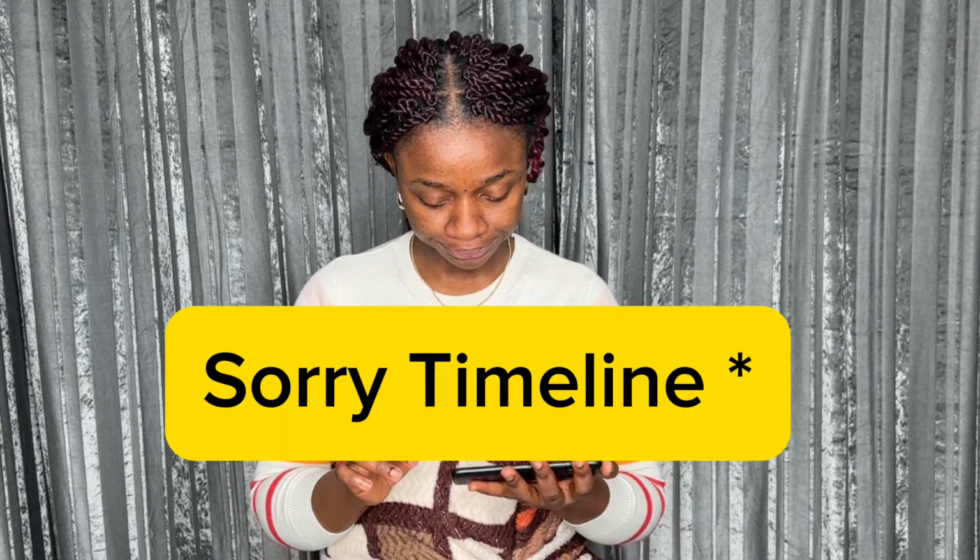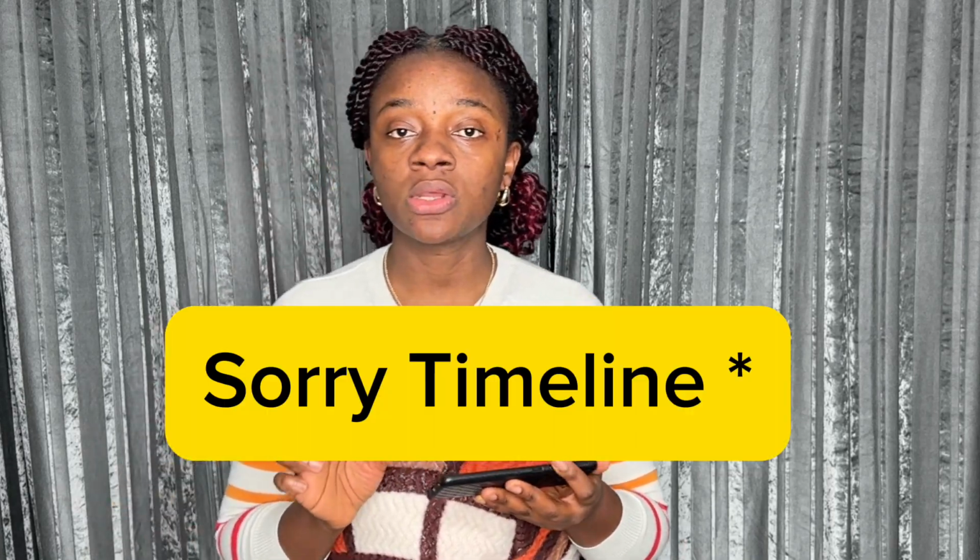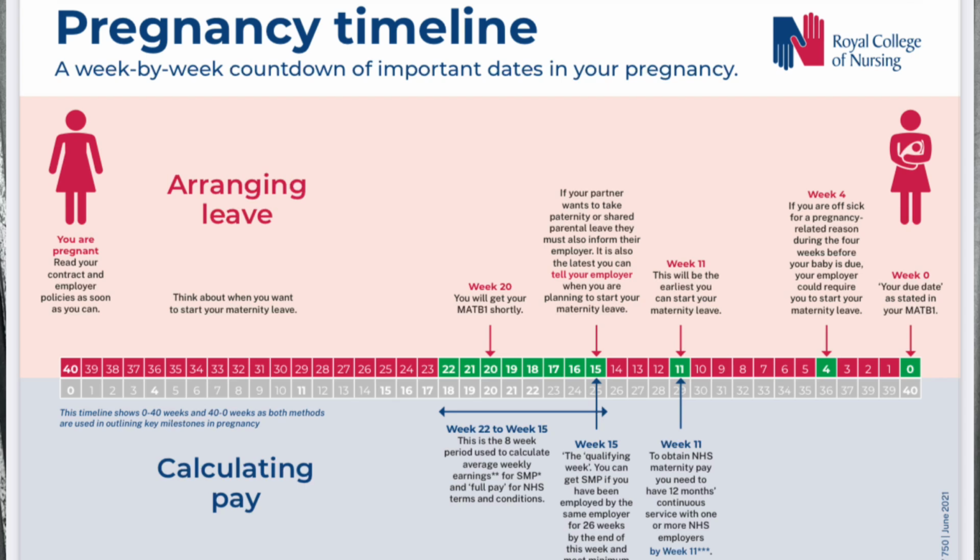So I'm going to be showing you this calculator. I downloaded this calculator from the RCN website, and this is the calculator that we will be using to explain the qualifying week. The reason why I want to show us this calculator is because I would also be explaining how I was able to maximize how much I'm able to earn whilst on maternity leave.